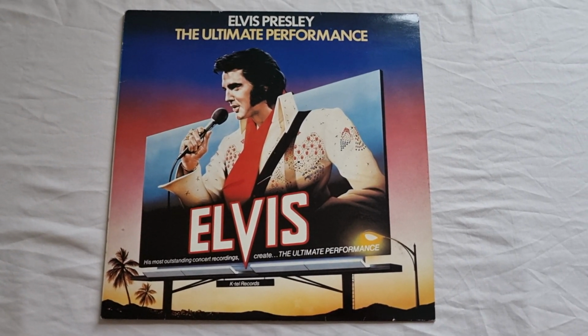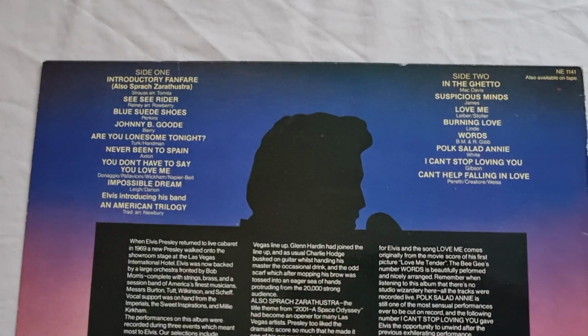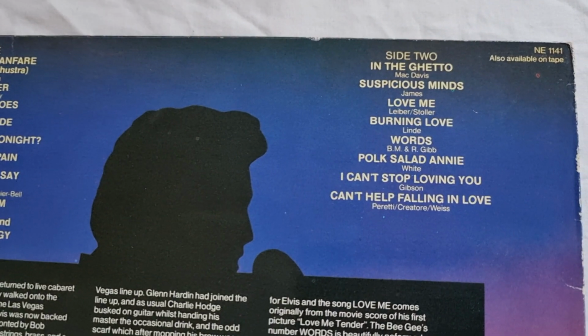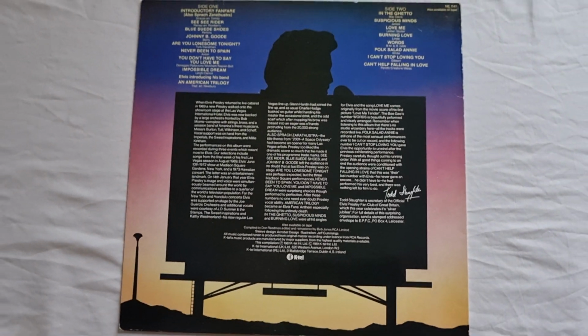I do like the track listing, and again, which is your favourite on this album? I would say mine would have to be Impossible Dream, Never Been to Spain, and I also love Words. But again, great track listing all the same.